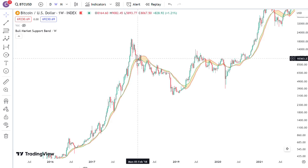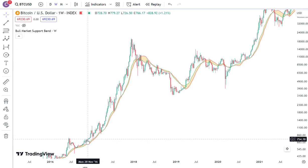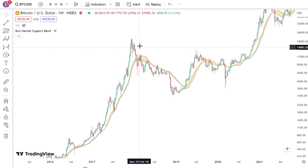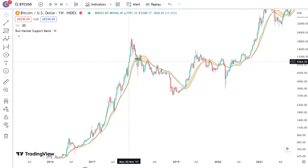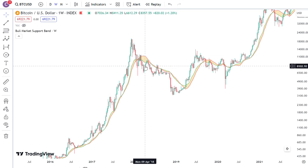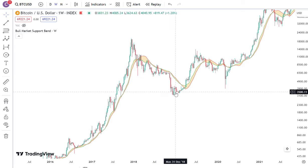So if you were to bot down here and exit here, you would still make a significant amount of gain. You just didn't time the top, which honestly I think is fine. If you didn't really make the move over here, you went down and you went back up here. If you didn't make the move here, then you're just not a trader, you're just an investor at that point.